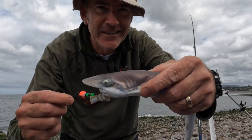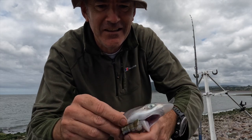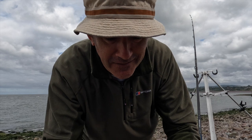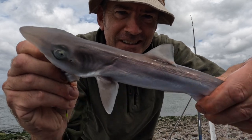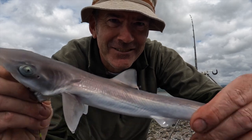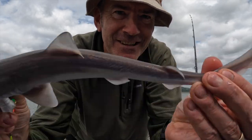Well, would you look at that? I think that is a tiny, wow. I think it's a tope. I'm not sure, but it's absolutely diddy. What a fish. Caught them this big over at Ogmore Deeps. Anyway, let's put him back in.